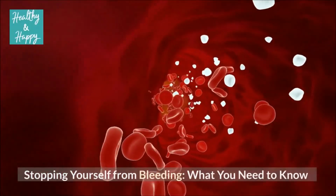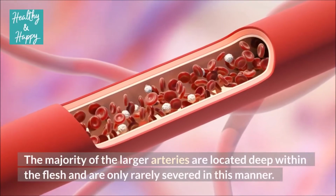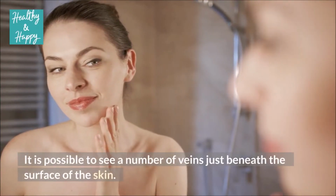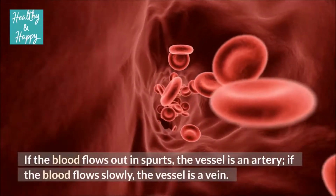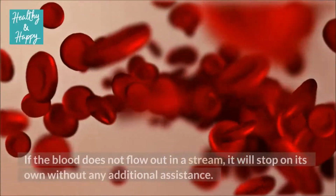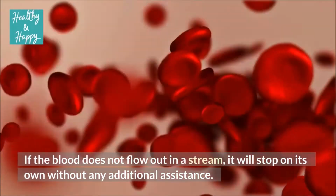Stopping yourself from bleeding, what you need to know. The majority of the larger arteries are located deep within the flesh and are only rarely severed in this manner. It is possible to see a number of veins just beneath the surface of the skin. If the blood flows out in spurts, the vessel is an artery. If the blood flows slowly, the vessel is a vein. If the blood does not flow out in a stream, it will stop on its own without any additional assistance.